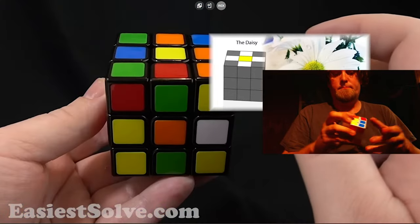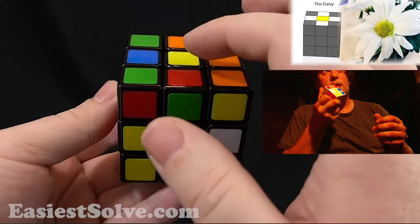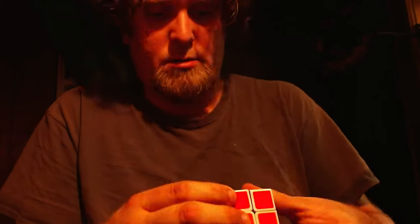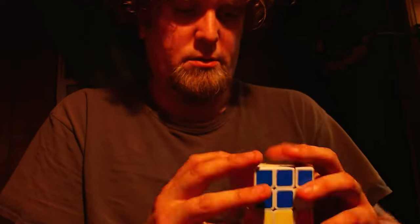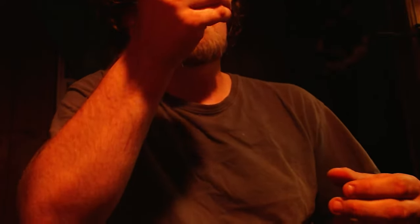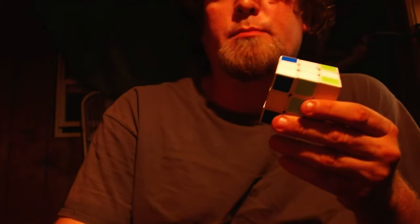All right, first thing we're gonna do is start with the yellow side up. Got it. You know what side the yellow side is because the middle is yellow. Boom. Daisy. Hang on a minute. I already have the three corners. Wait a minute. I remember this from last night.